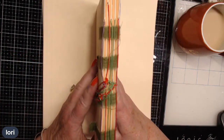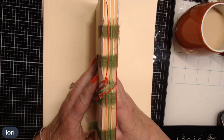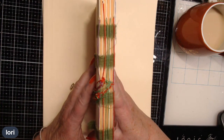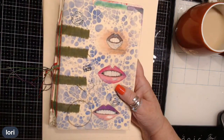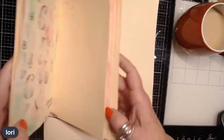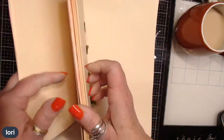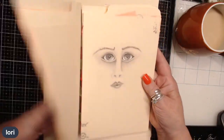This I put together at the inspiration of Rosemary Morris, the Rusty Peacock. If you're not familiar with her channel, you need to find her. I'll put a link in my description box. And I'm sure I didn't put it together correctly because mine is a little flimsy, but that's okay because then I can bend these around and work in them.